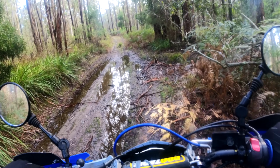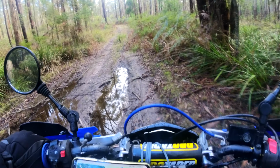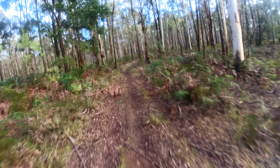I've seen Squeaky Boots get stuck in stuff like this. It looks like nothing, and he's got himself quite stuck. So I'll be taking a lot of caution, especially on my own.